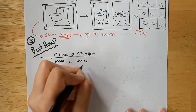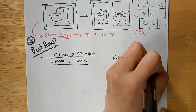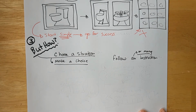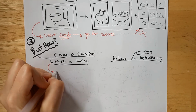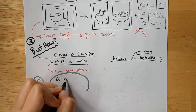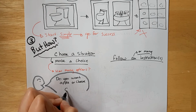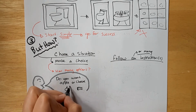Essentially, there's 2 different situations you could choose. One, where your student would need to make a choice, or 2, where you're trying to help your student follow one or several instructions. The first thing that you're going to do is decide how many options are you going to present. This relates to the information right above. Is it going to be one or several? You are going to hold up the visual, whether it's photos or drawings, and ask your question. Do you want, for example, apples or cheese? While you say the word, you're going to point to the image one at a time. You're going to make sure that this is within sight of the student, and then you're going to give some time.